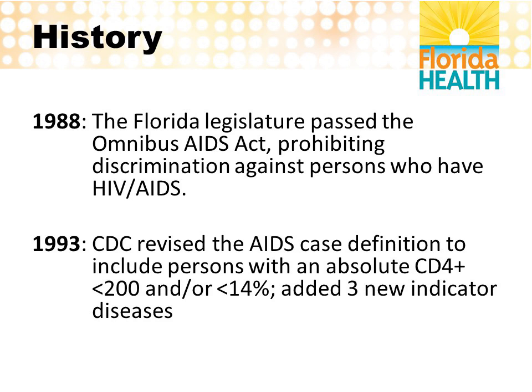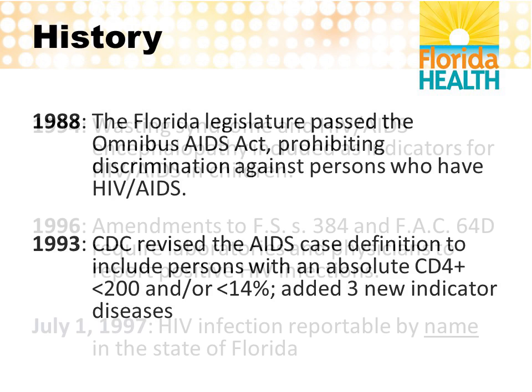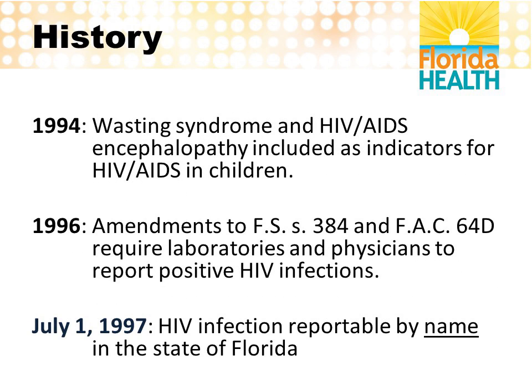And then in 1993, there was a significant change in the AIDS case definition. And what that did was include persons with an absolute CD4 count of less than 200 and/or less than 14%, and then added 3 new indicator diseases or opportunistic infections. In '94, wasting syndrome was included as part of the HIV/AIDS definition, and then encephalopathy was included as an indicator for HIV/AIDS in children. In 1986, we had amendments to the Florida statutes and the Florida Administrative Code, that's 64D, and that required laboratories and physicians to report positive HIV infections.